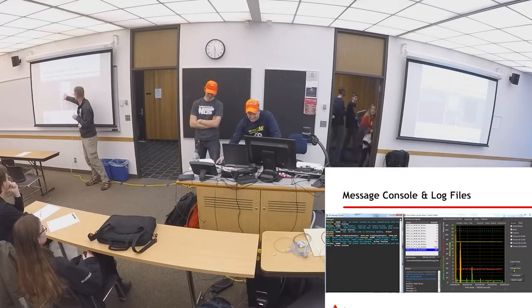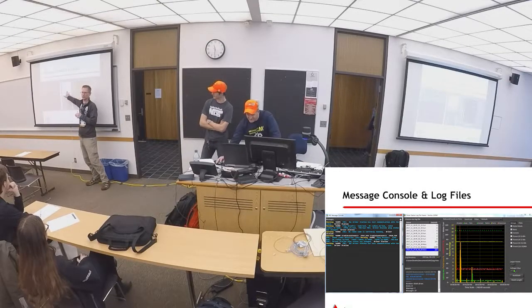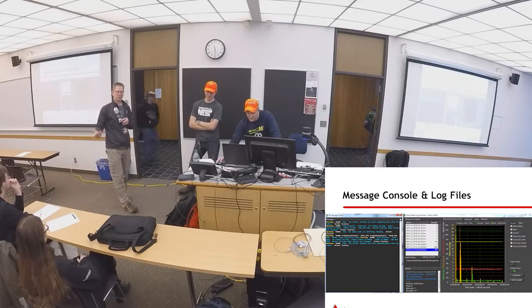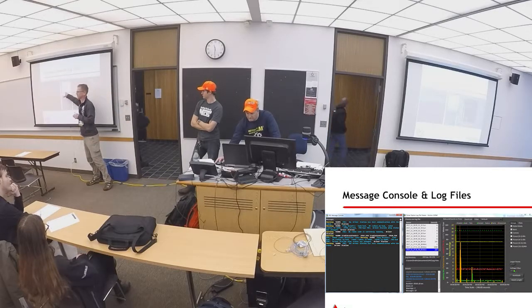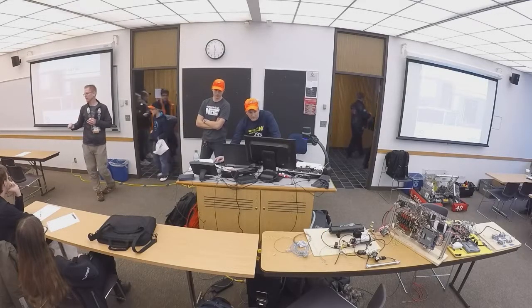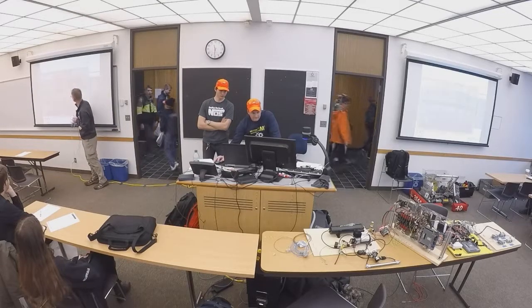In addition to this, when you're at a regional, you're going to see not only the time frame, but also the match number that you're in. So it's important that you understand what match you're in, because if you want to find out what happened, you're going to go to your log file and see, well, it said match whatever. If your robot restarted during a match, that's going to be a new log file. You're not going to see the match number on the second one. It only comes up when it first starts.